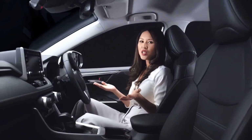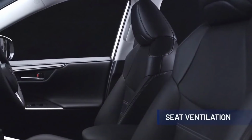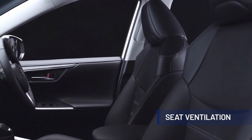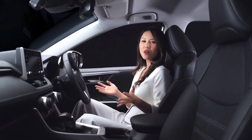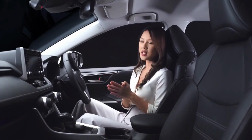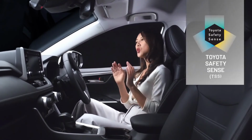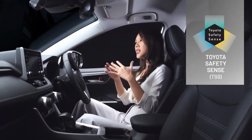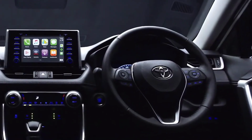It's not just the air conditioning system, but the front seats are also ventilated to give the driver as well as the front passenger greater comfort for your journey. The all-new RAV4 doesn't just cater to your comfort, but to your safety as well. And with the latest generation of the RAV4, it comes with the Toyota Safety Sense, which is a set of advanced safety features that work together to give you peace of mind.